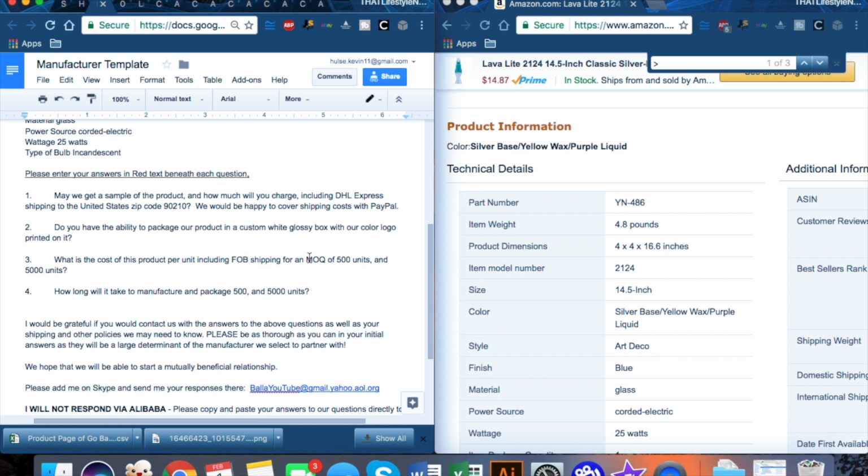So an MOQ is minimum order quantity. So what is the cost for a minimum order quantity of 500 units and 5,000 units? We'd like to compare with both quantities. And this is important, guys, right? Because you want them to say the lowest possible price, right? So from your perspective, you want to take the least risk.